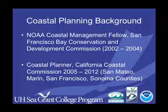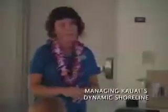Then I moved on to the Coastal Commission as a coastal planner, which is basically the main regulatory agency for California. My job there was evaluating development on the shoreline and in the coastal zone, which often extended up into the mountains in California, and working on a myriad of issues such as growth in communities, coastal erosion, which is a big one there, sensitive habitat protection, wetlands, and also agricultural lands protection, which was a big part of California's coastal program.